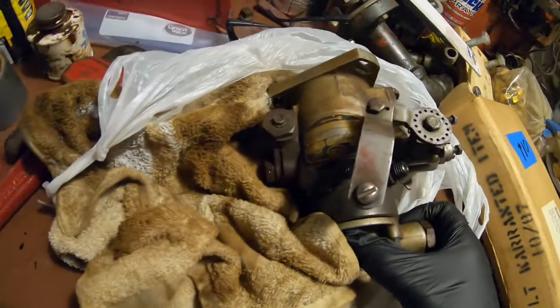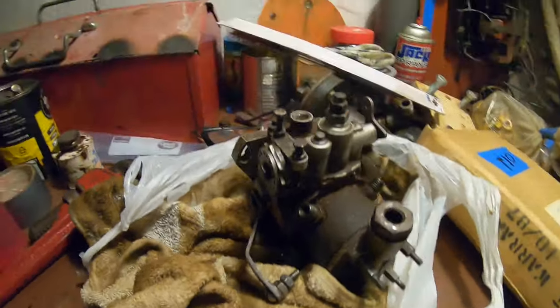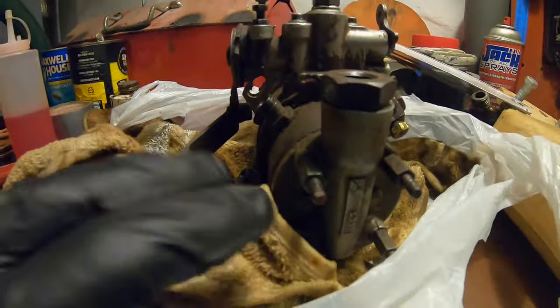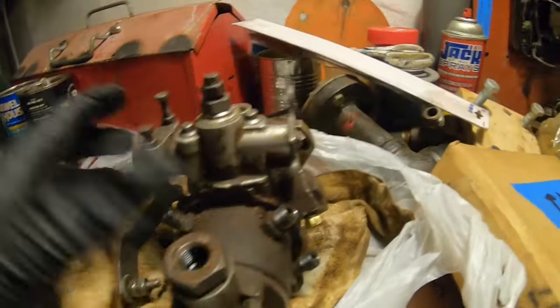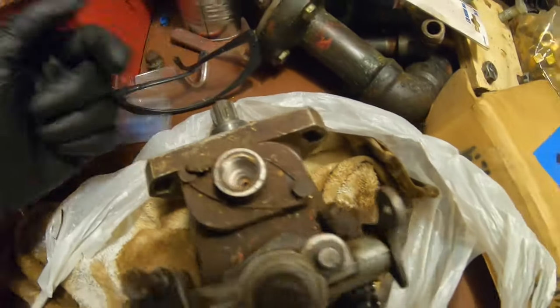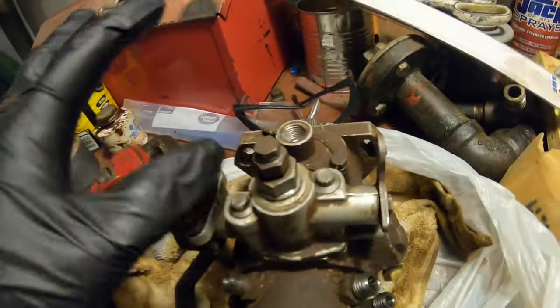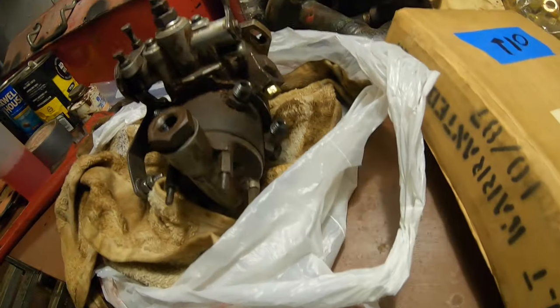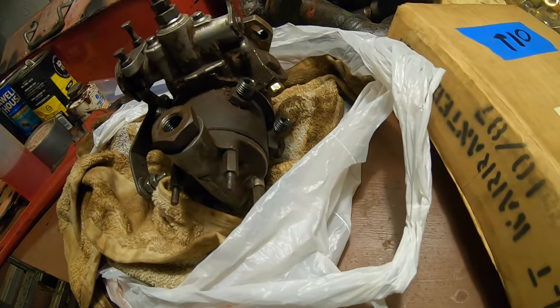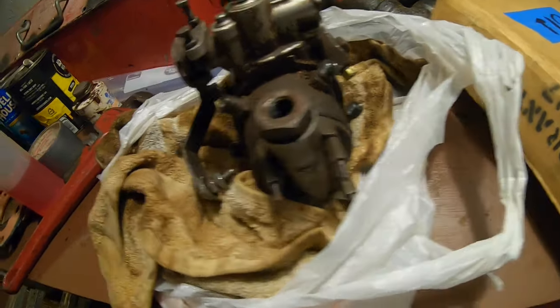So, that's another thing. And this is the way that it usually sits on the engine, because this goes right into the block there. There's a counter shaft that spins that. And then the bolt holes are slotted, and that gives you maybe a couple degrees for advancing or retarding the timing.